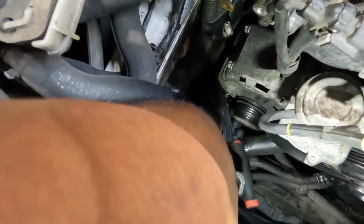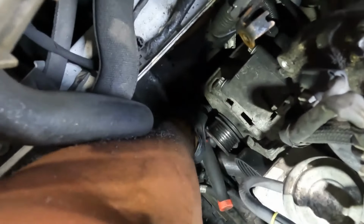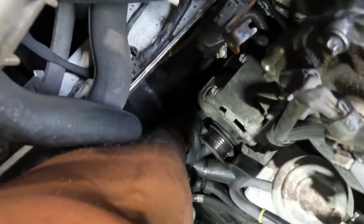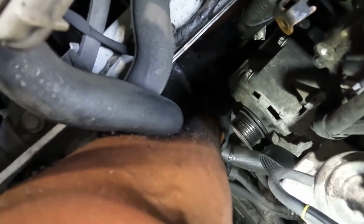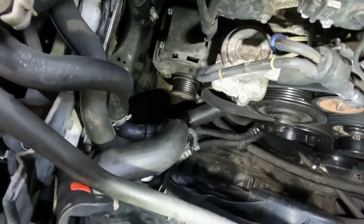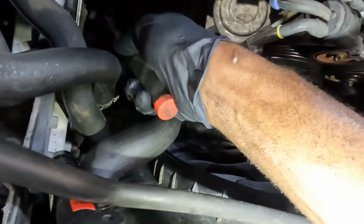Now I did crack these bolts loose off camera just to speed the process. And these bolts are pretty straightforward and pretty easy to get to. Okay, so the first one is loose. Now I won't be able to remove the bottom bolts completely because they are touching the subframe down here. I'm just gonna get them loose, and then the bottom bolts will come out with the alternator. Okay, so I got the bottom bolts undone. So now we're gonna undo the top ones.